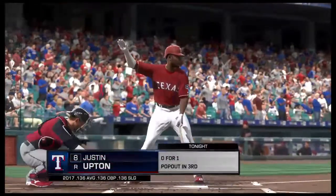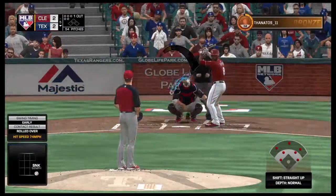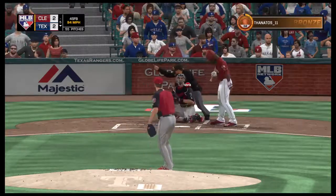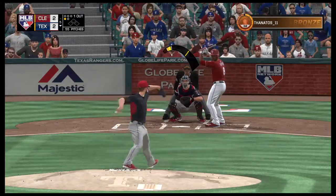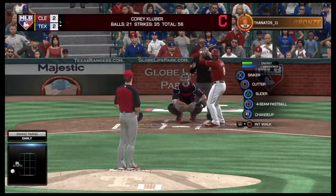Here's Justin Upton now. Comes into this at-bat 0 for 1 in the ballgame. First pitch on its way to Upton. A high fastball is in there. Well, he got a high strike on the fastball right there. That's pretty unusual. Usually early in the count, you're going to see a guy work down in the zone. That high fastball, usually the put-away pitch with 2 strikes.